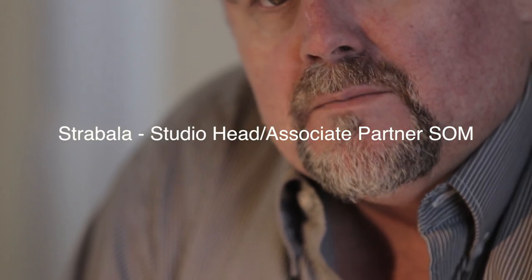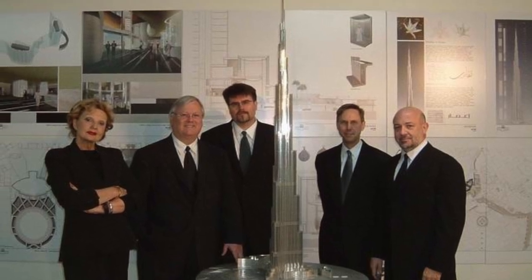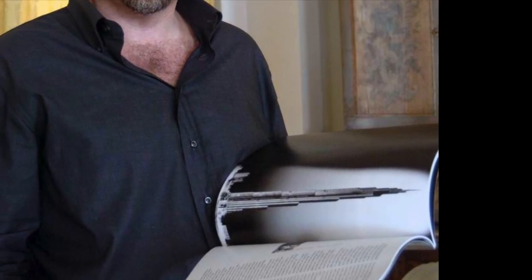The Burj Khalifa. I was the studio head that led the design team for the 828-meter-high Burj Khalifa. And the drawings that we did for the project were very, very well followed by the contractor, almost to a T. We designed paving patterns of astrolabes that were put into the office drop-off that came out absolutely exquisite. And from a Western architect, you're used to designing very detailed drawings that get built exactly like you want.